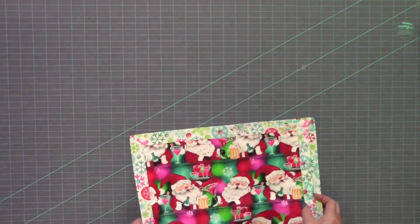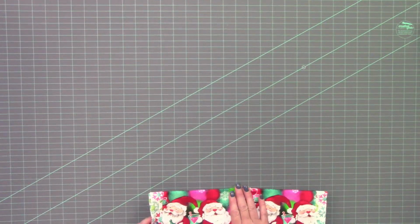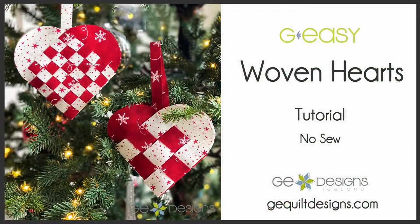So then our third one for 2 years ago was, this was our fourth, but never mind. This was one of them, Woven Hearts tutorial. So I wanted to include those because our last day of Advent that year was right before the holidays. And I wanted to include something that didn't take much time. And this is a no-sew project.